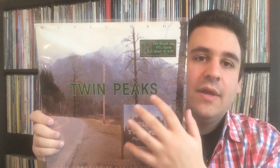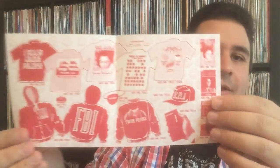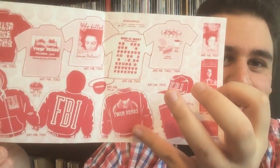Iconic cover art. This is the German version, which says the music to the TV show started in September 91. And what I really like about the German version, maybe I can show it. It's funny because there was still this little merchandising advertisement included, which is pretty cool. I would love to have a t-shirt or a pullover like this.